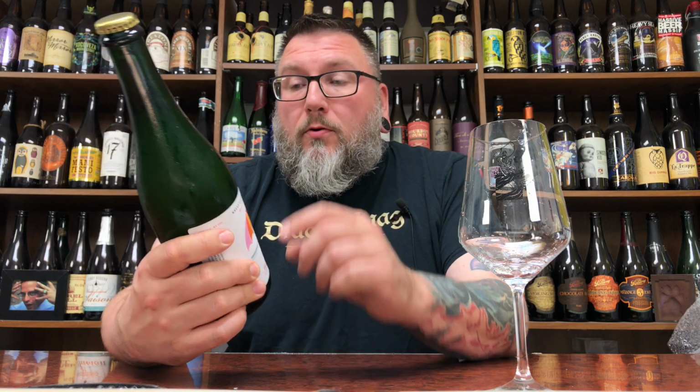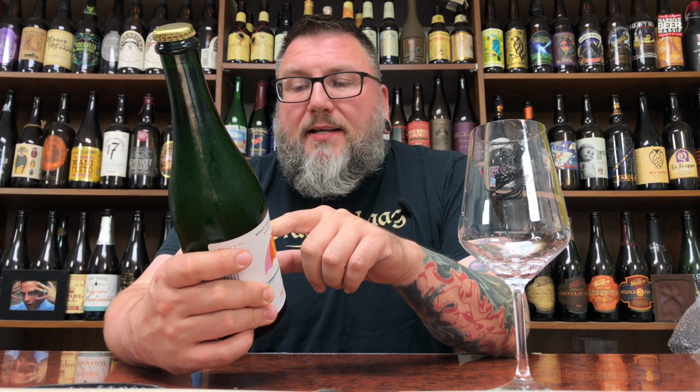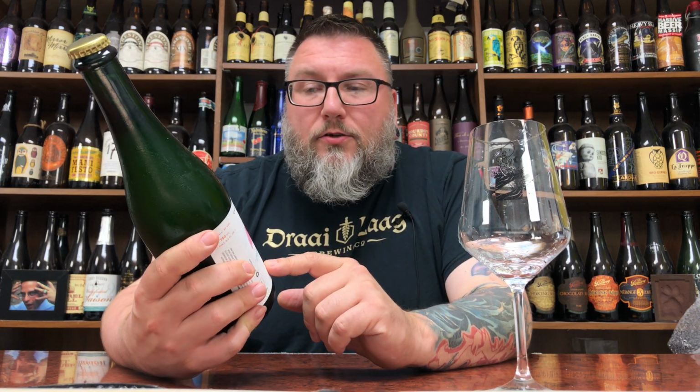A little bit of green bottled, Jersey-born, mixed fermentation, hopeful, yeasty, barrel-aged goodness. A whole bunch of stuff going on in the form of Kelly Green Brewing. It is their 18th Street. Kelly Green. Never had anything from them before.